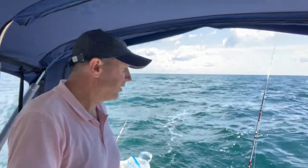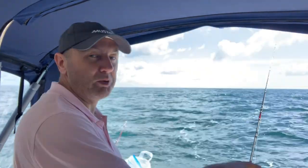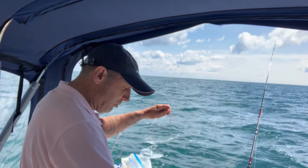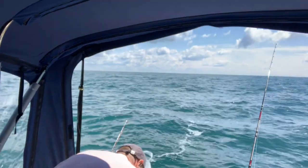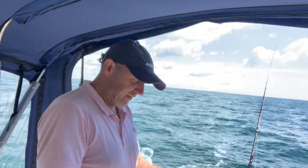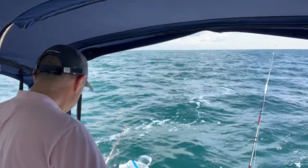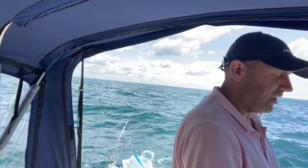So first of all, let me get myself a mackerel. And by the look of it, there's one on already. I've just put the mackerel rod down while I was setting up. So let me get a weight on. I'm going to go for an 8 ounce weight just to hold the mackerel down and go from there. Get it all set ready to go. So I'm just going to go and get the mackerel.